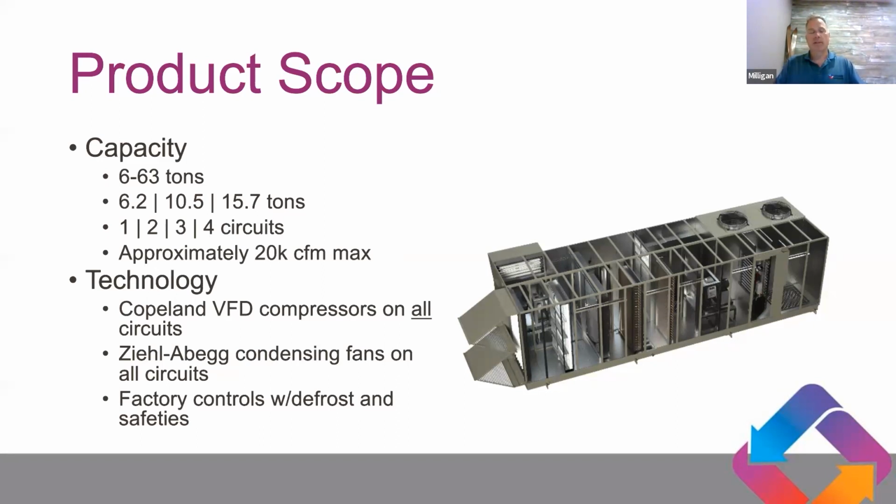We're utilizing the Ziehl-Abegg condenser fan. It's a quieter fan, gives us better performance. It also enables us, if sound is an issue, to have reduced sound compared to a typical paddle type of condenser fan. And lastly, we have our own control systems. It is a Carel platform. We're going to want to provide that so that we maintain all the safeties within this refrigeration system, especially when we're switching from heating to cooling modes. There's going to be some need for defrost potentially, depending on your environment. And with that, we're going to want to make sure we do have all those controls with this equipment.